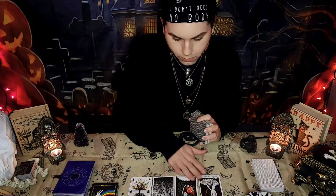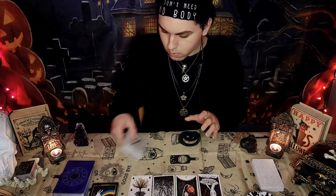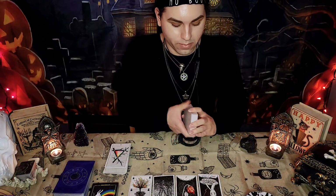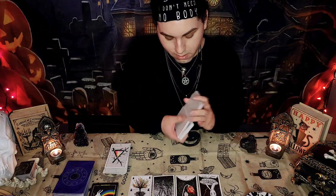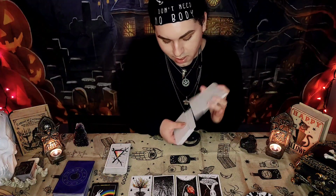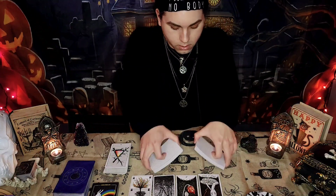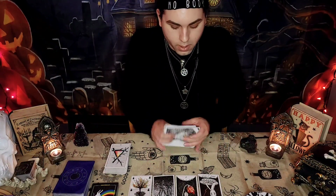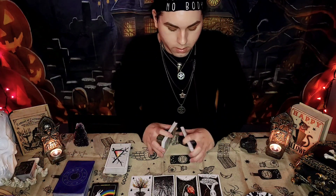Okay. Pile number 1. So, I'm going to go ahead and shuffle a few more cards out for us, okay? Messages for pile number 1. Spirit can connect with me for pile number 1. What needs to be known, needs to be heard, what needs to be honored. For pile number 1, messages.